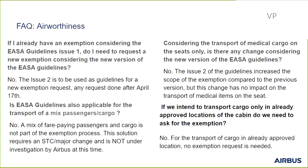Considering the transport of medical cargo on the seats, is there any change considering the new version of the EASA guidelines? No. Issue 2 of the guidelines is just extending the scope of the exemption with respect to issue 1, but there is no impact on the transport of medical items on seats.